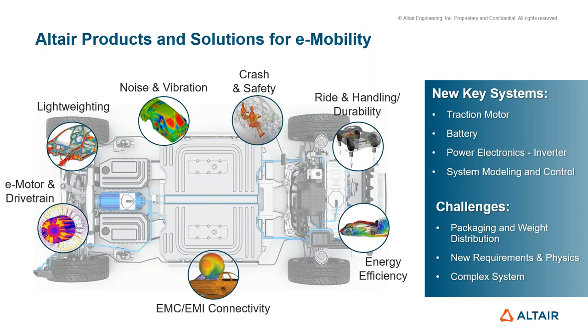So on this screen, you see some of the challenges we're addressing. Some of them are classical, let's say classical areas of Altair, such as lightweighting, NVH, and crash and safety. Others are a little bit newer. We will talk about them as well today, concerning e-motor development, EMI connectivity, maybe energy efficiency as well. So we are now working very intensively in all of these areas and developing solutions related to that.